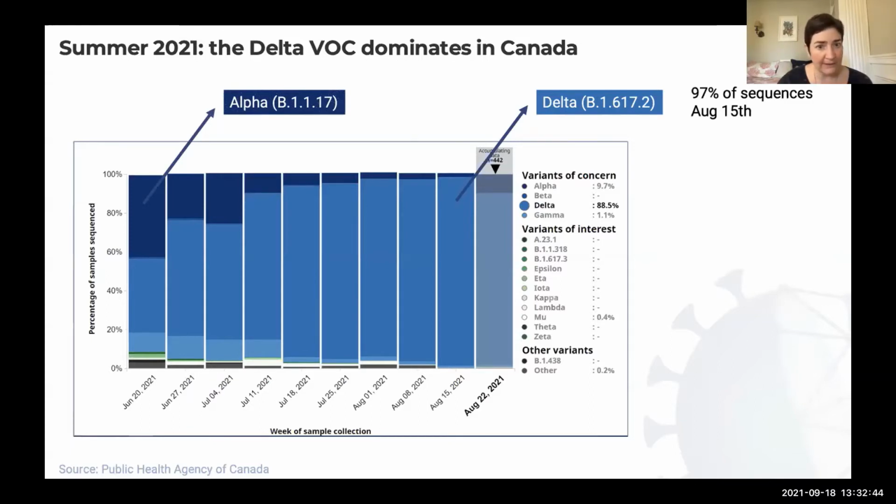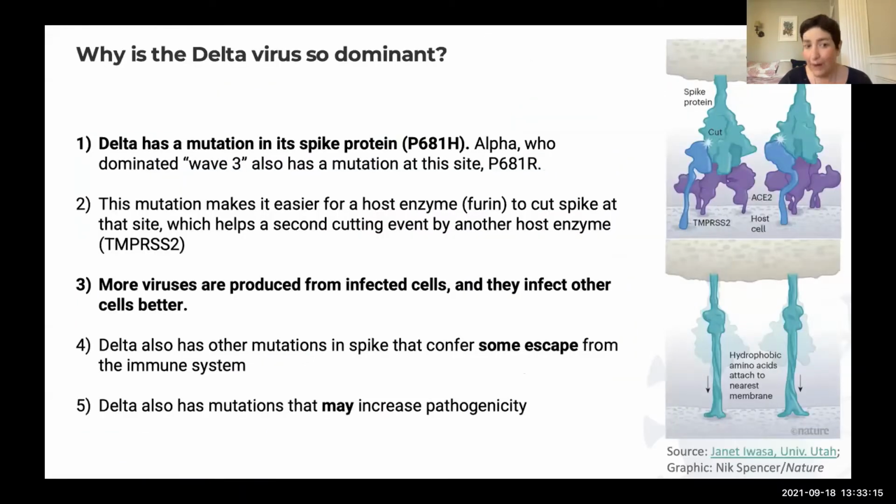What has accompanied that as well is that all the other VOCs that were on our radar back in April, May, June are now essentially not circulating anymore. It is all Delta. Which means that the scientific community in general, not just in Canada, because that has also happened almost everywhere in the world, with the exception of South America that still has different variants circulating, is that really the fourth wave in Canada is dominated by Delta. So why is that?